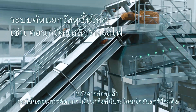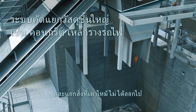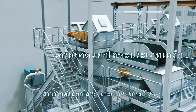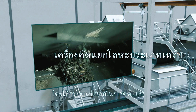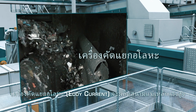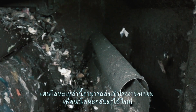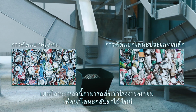After the waste is shredded, the process sorts out valuable recyclables and removes other selected fractions. Typical separated materials in the Tyrannosaurus line are magnetic and non-magnetic metals. Magnet is often the first separation equipment, simply collecting magnetic metals with a strong magnet. Eddy current uses a powerful magnetic field that changes polarity with high frequency to separate non-magnetic metals. After separation, these metals can be further refined to recycled raw materials.